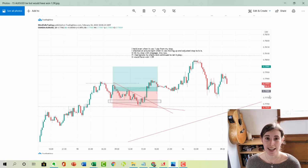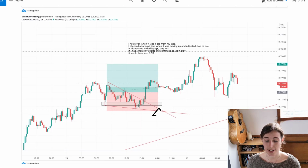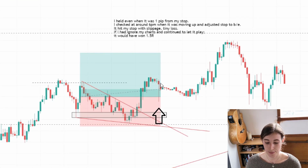And later on in the day, it must have been about 5 o'clock in the evening actually, I decided to set my stop to break even once I was in the green because I didn't like being in drawdown, quite honestly, which was a really bad decision because as you can see on this big candle here on the 15 minutes, it literally came down to my break even stop.